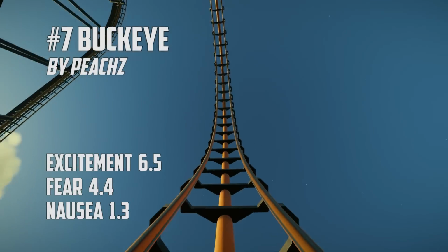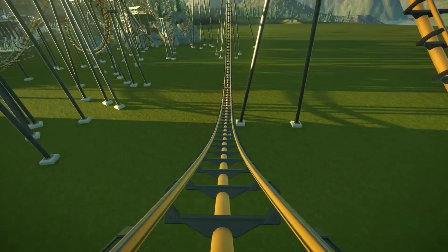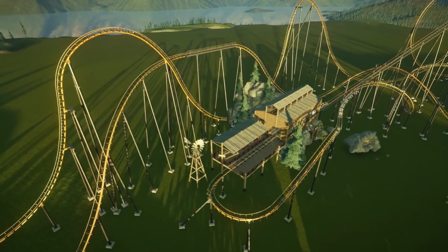Number 7, Buckeye. This is the smoothest of the rides so far, boasting some really nice loops and inversions. It's rather large, however, and would have to have a significant portion of your park dedicated to it.